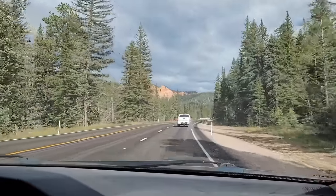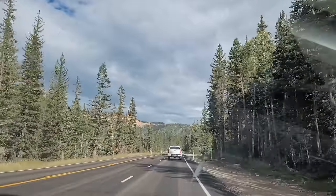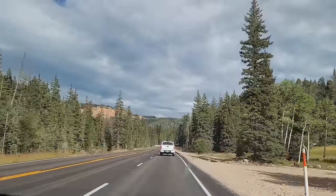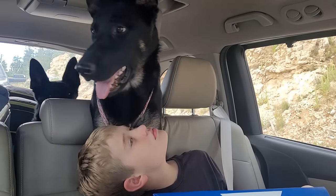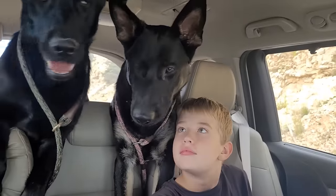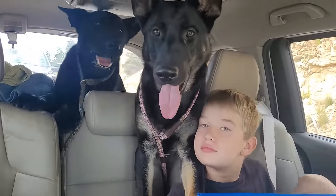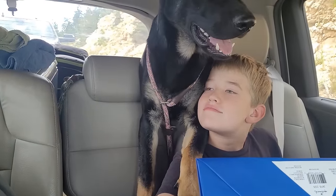We're about halfway up the mountain now and the clouds are rolling in. We just saw a sign that they're resurfacing the entire mountain road, and we can expect to be stopped for a few minutes up ahead. Bear, what are you doing? Oh, we are stopped at some road work here and the dogs are ready to get out. I think Jake is as well, huh babe?